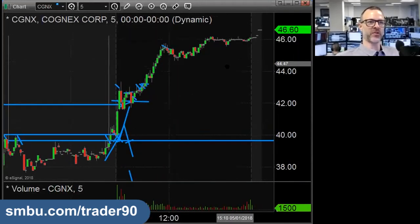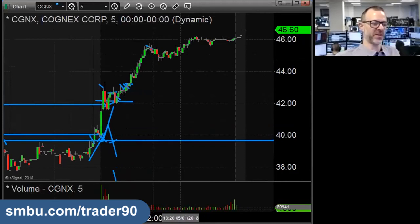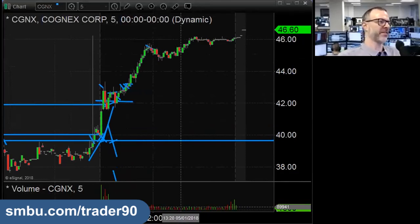So I would say if there was a quick drop out on the open into this support area right here, into 45-ish, you can get it. There's $2.50 of upside to 47.50, which is the next resistance, and then $49.50, $50.